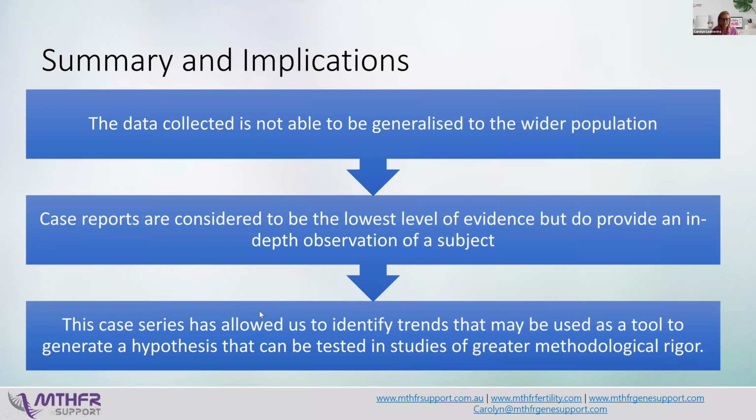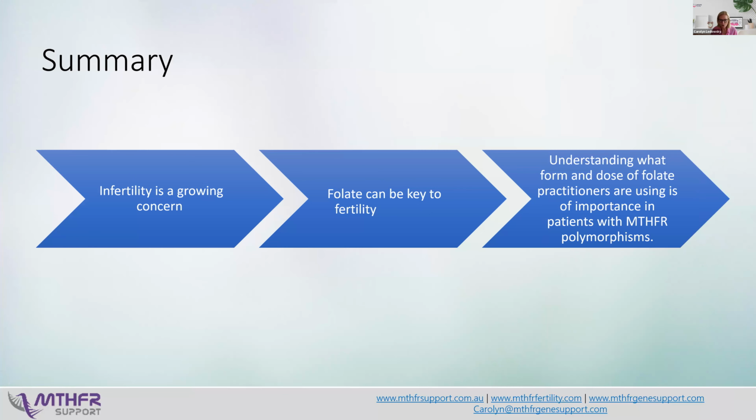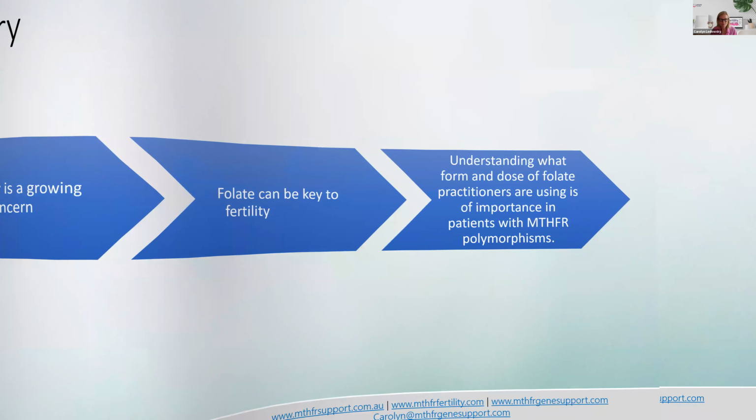All right. So as I said, we can't extrapolate this into the wider community. But although it's the lowest form of evidence from a research perspective, it actually gives us a really good observation as to what is happening. Okay, so we know infertility is a growing concern. I really think that we need to make sure that we are doing this properly.